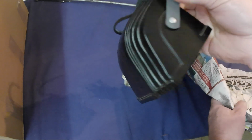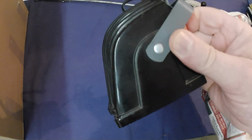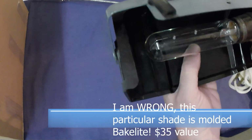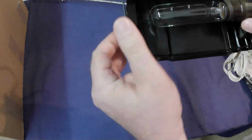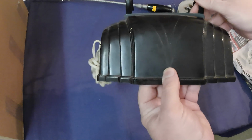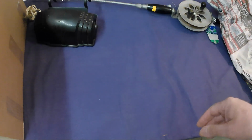Kind of a 50s plastic, not Bakelite. Looks like Bakelite to some, but I'm pretty sure it's not. Being molded like this, it's just a thermoplastic. So it's not a solid carved piece of Bakelite by any stretch. But still, got to be good for 25 bucks after it's cleaned up. But it came with another item.